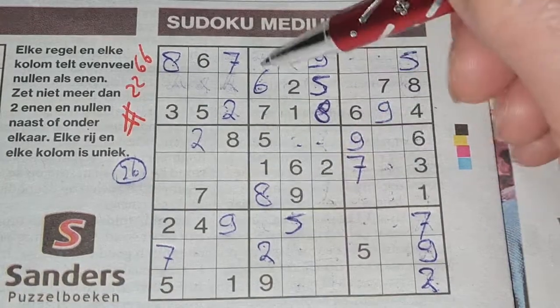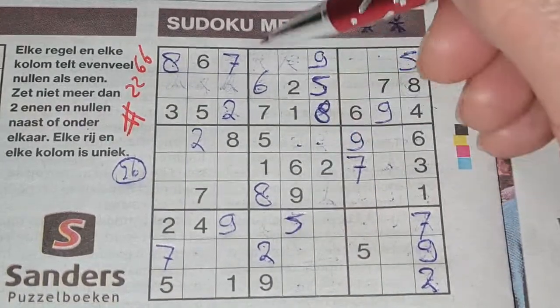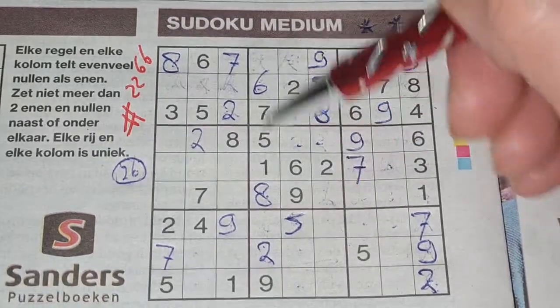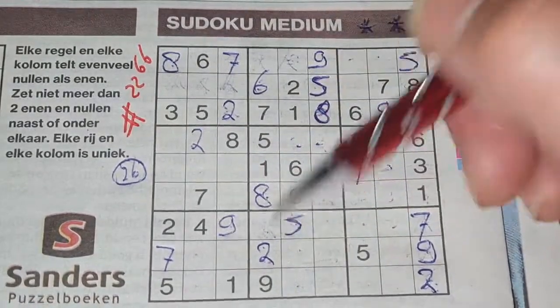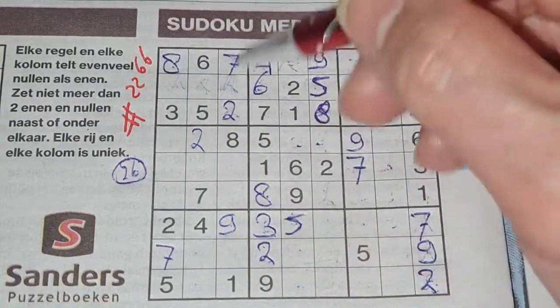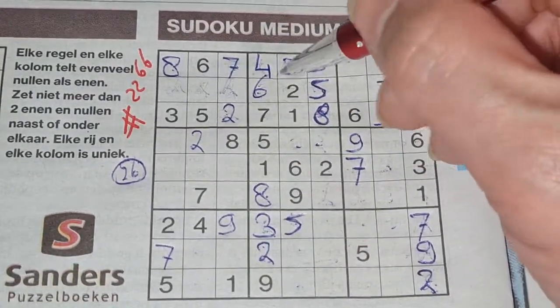How about these 2 numbers in this column? Also 3 and the 4 are missing. We have a 4 here, so no 4 there. 4 should be here, and the 3 goes there. 1 number left in this big square for the number 3.